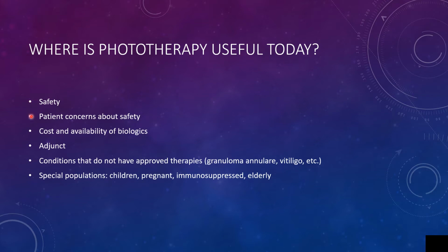There also are patient concerns about safety. Although many of the new biologic agents do have favorable safety profiles, it certainly can be worrisome to a patient who's never taken an injection before, and phototherapy is an option that has that broader safety profile. Cost and availability of biologics obviously can be a significant problem the world over. So even if we have treatments that could really help the patient, if they're not available or they're not affordable, something like phototherapy may be a better initial choice because its relative cost is minor compared to the cost of biologics.